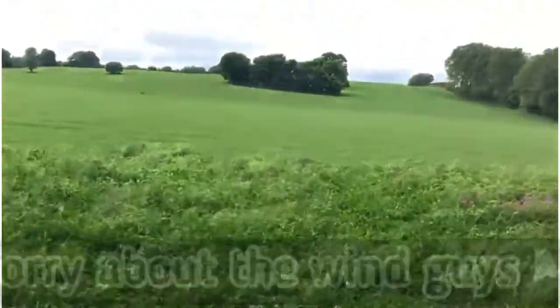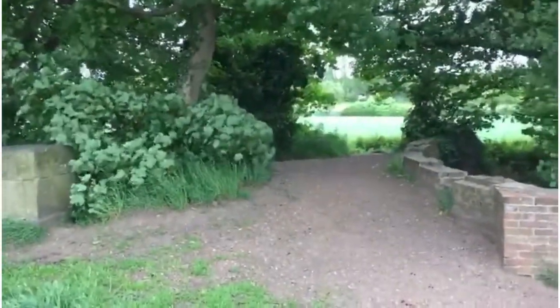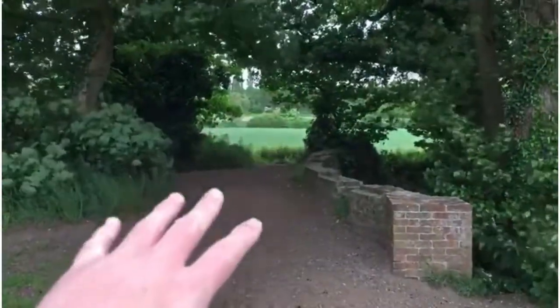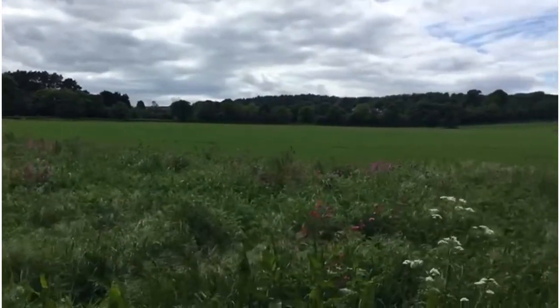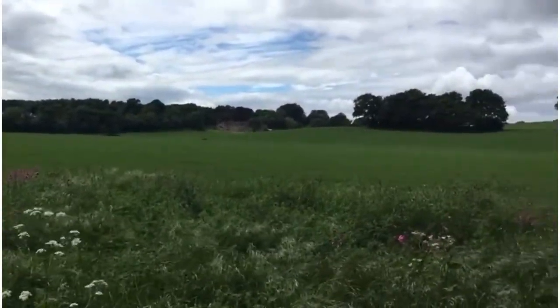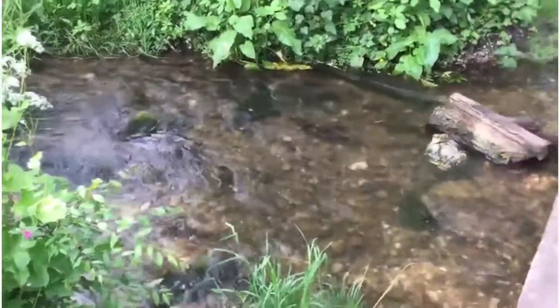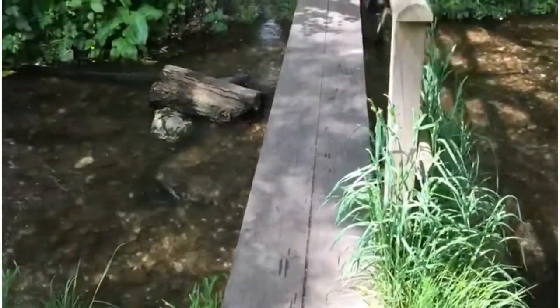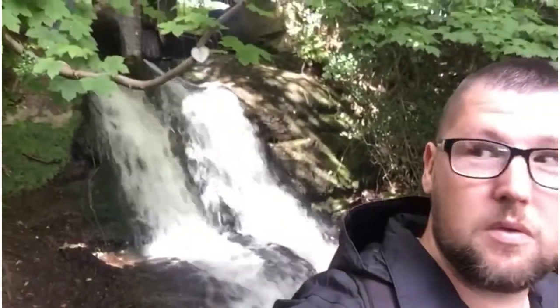Bear with me a second. Going to get a big shot off the bridge. It's quite wide, so yeah guys, it's still open access to anyone, the public can walk across it. Guys, check out this waterfall behind me. How stunning is that? Wow, it's amazing what you stumble across, to be fair.